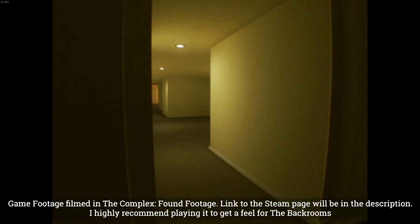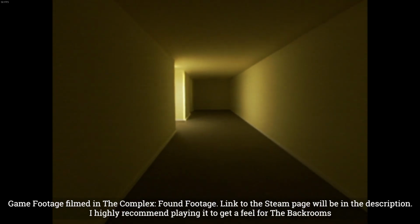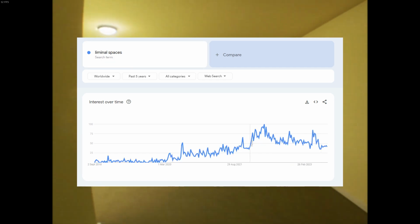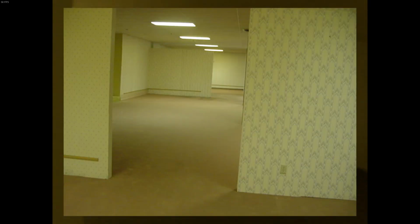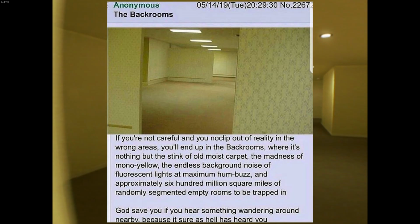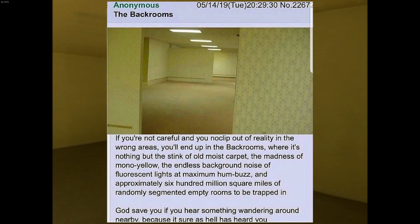The Backrooms, for those unaware, is one of the newish internet lore / creepypastas that's blown up over the last few years, along with the broader topic of liminal spaces. So I wanted to try my hand at making a Backrooms inspired diorama and try to recreate the original image. This image was first posted on a thread on 4chan asking people to post disquieting images that just feel off.